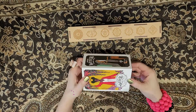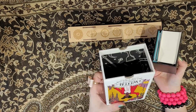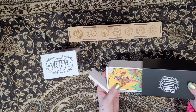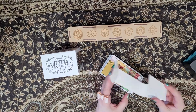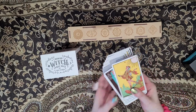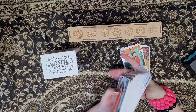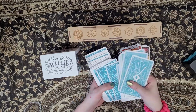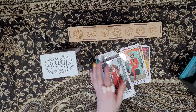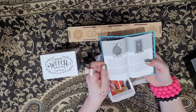Modern Witch. Okay, so it slides off the bottom. Ooh, very nice. Some graphic inside. And you've got just a little sleeve that I don't like. Oh, these are very high gloss. Backside. They slide nicely. And ooh, the booklet is very cute. It's like a tiny book. The font is absolutely tiny.